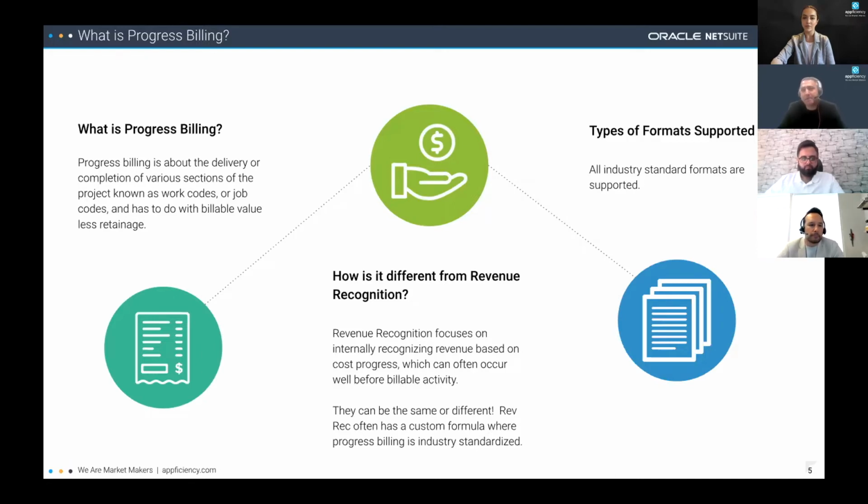Sure. So let's put it in this way. Construction is an old business, so we have lots of best practices developed around this industry. One of the best practices would be using the CSI codes or work codes or job codes. And everyone needs to understand at the end of each month or each billing period, what is the progress that you made for each specific topic. So that's literally what we call progress billing, right? You bill based on your progress according to a predefined structure and breakdown with your customer.